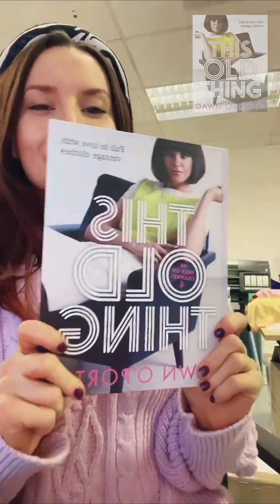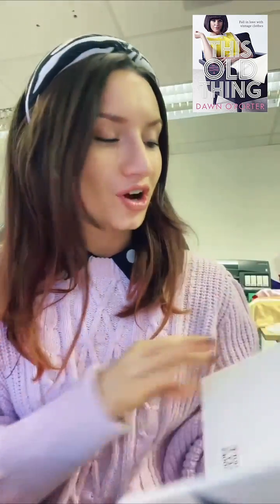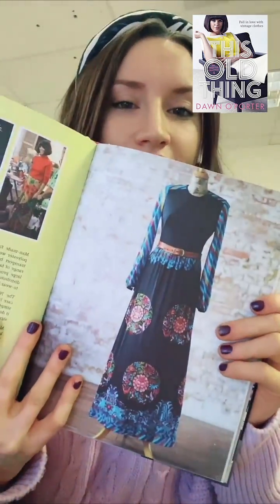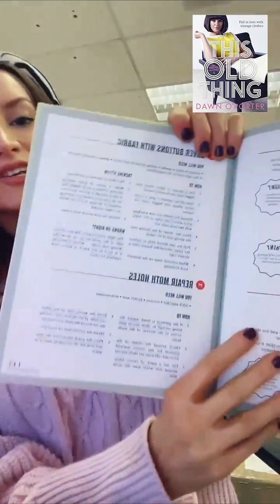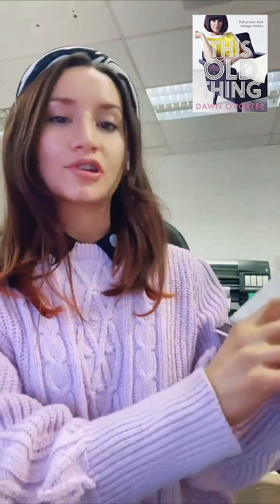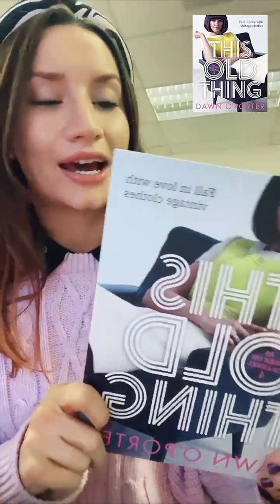Secondly, we have an oldie but a goodie, This Old Thing by Dorno Porter. Now, this is a very practical guide to how to restyle your clothes, perhaps upcycle them, but also inspiration of where you can source fantastic vintage pieces as well. And it's got really handy instructions in terms of upcycling, and also how to do basic repairs all the way through to things like tie-dyeing. So you can get these really cheap online, and there's just so much information in it.